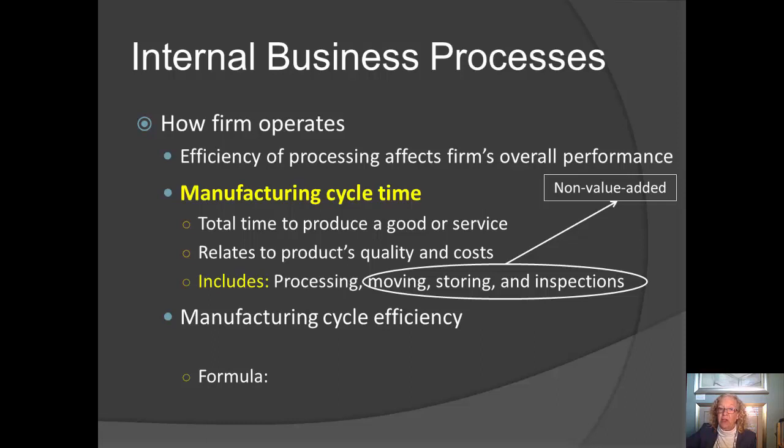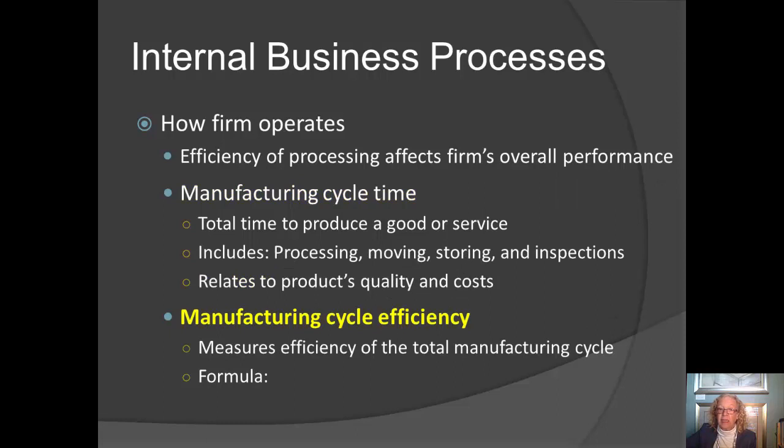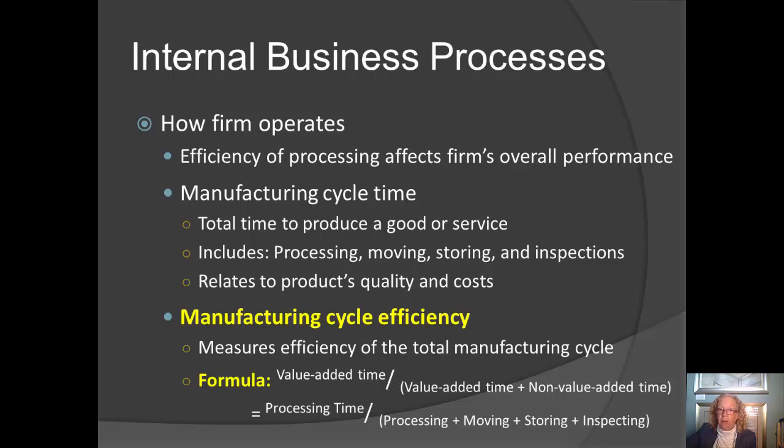Another issue is manufacturing cycle efficiency. That is, how much time do we actually spend on value-added costs out of all costs? Or how much time do we spend processing our products out of the total cycle time? The formula for cycle efficiency is value-added time over the combination of value-added time and non-value-added time. So that would tell us how much time did we spend processing our products out of all the time from the beginning of the process to the end of the process.